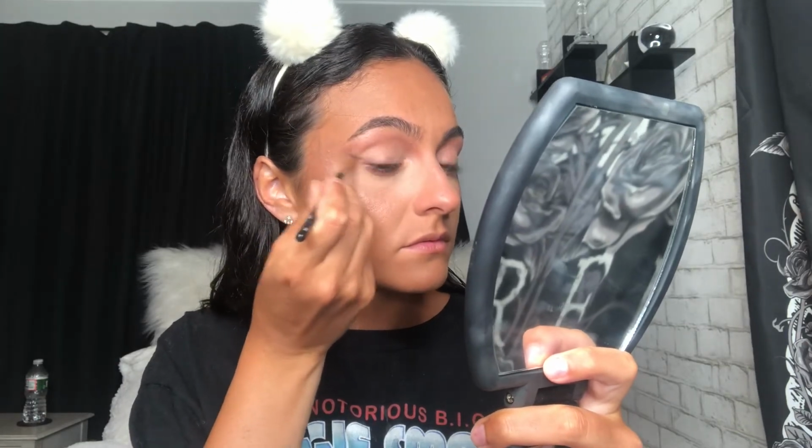Okay, and then instead of doing a crazy wing like I usually do, I'm just gonna be taking the Warm Cocoa color that I did for my crease contour. And I'm gonna be making a faux wing, and I'm not gonna be going all the way across. I'm gonna start in the middle of my eye and kind of fan out. Voila. So keep it really soft, and you could even blend it out more if you want. I'm gonna leave it a little more pigmented, but yeah, feel free to blend it out or not even do it at all if you really want to keep it natural.